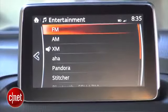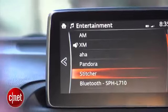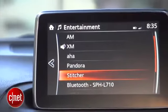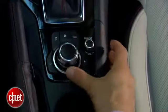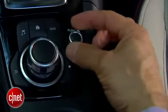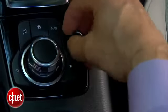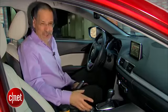AM, FM with HD radio, satellite, AHA, Pandora, and Stitcher apps are built in, but you have to launch them on your phone to get this to talk. Bluetooth streaming, USB, optical disc, of course. Everything is done from a controller down here with home buttons for major functions. Little Audi-like volume knob to the right. Unfortunately, it's kind of surrounded by other knobs. It's really kind of hard to operate. I wish they'd make it taller or wider or something.